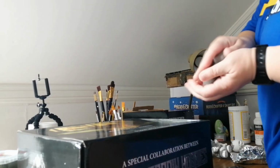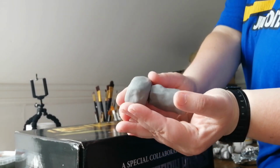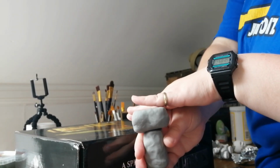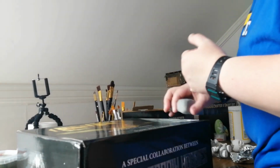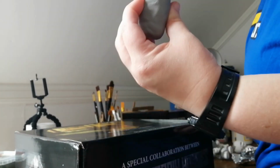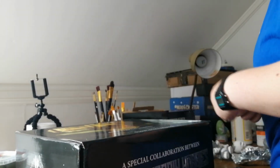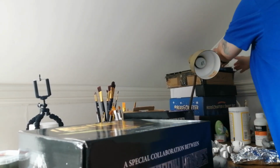Oh, I didn't show you guys this. So this was meant to be the steampunk owl from the tutorial Asa Clay did a while back. As you can see, the complete wrong shape. So I am going to start him again at some point, and I'll see if I can use that for something else.